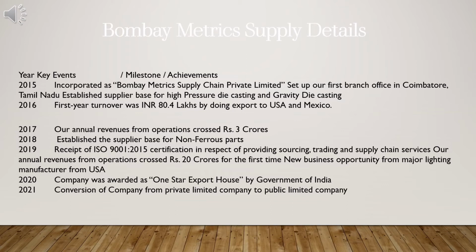Gravity casting. Gravity casting is a casting process used for non-ferrous alloy parts and is sometimes referred to as permanent mold.